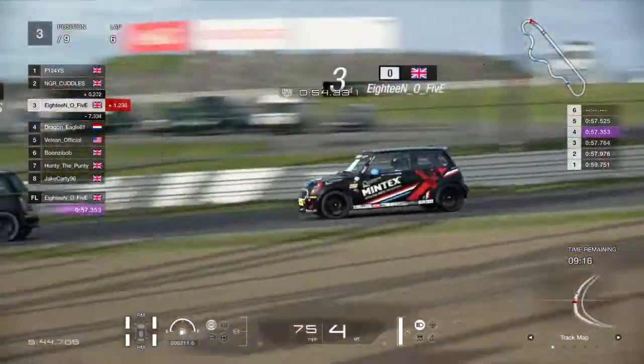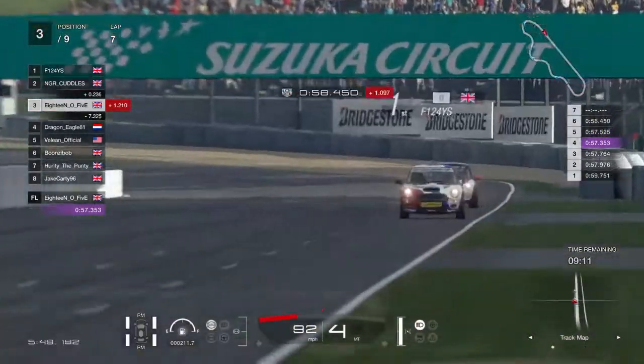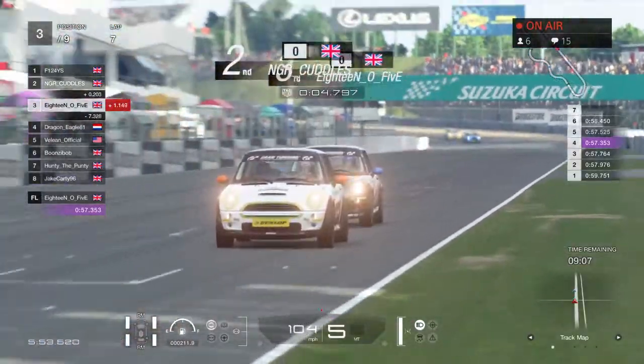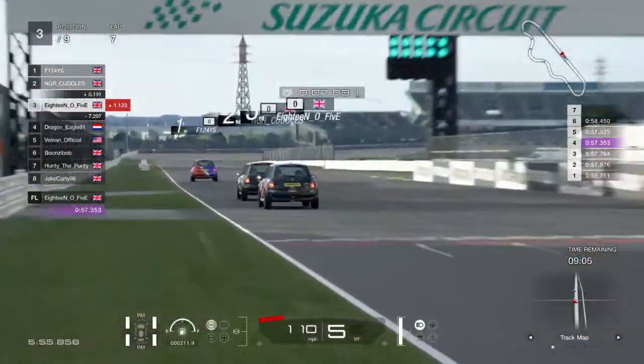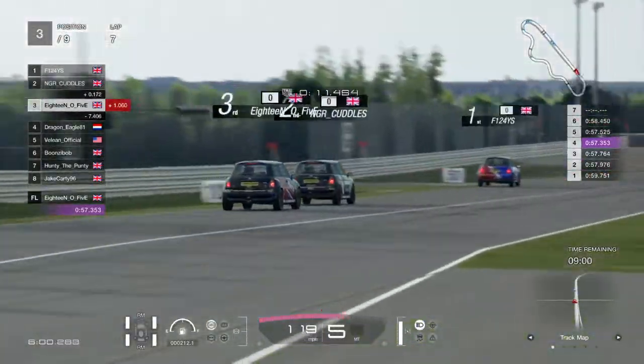So he's real close to him on the start-finish straight. Will he be able to make a move into the first corner? He's only 0.2 of a second already. That was a move and a half. Like I say, I don't know how he made it stick through that second part of the S's, but he did.